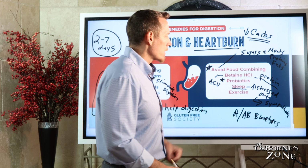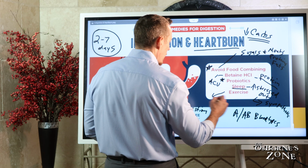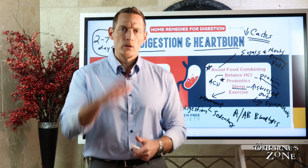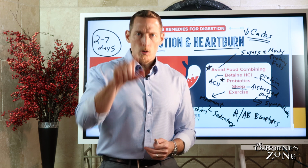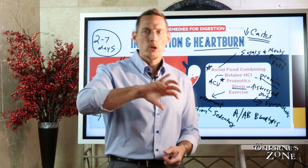And then we have exercise. Exercise, movement is so important. So many people develop problems because they're sedentary. When the body's sedentary, the bowels will slow down. They won't move and they won't work as well. Remember, when you move, structurally, physically, your tailbone, which is that bone shaped like a triangle at the base of your spine, moves in a figure 8 motion when you walk.